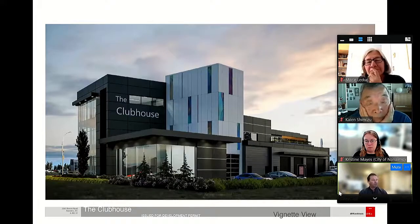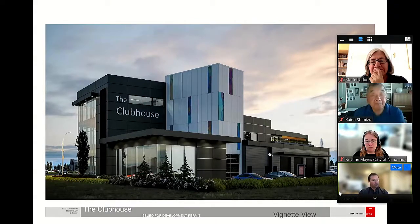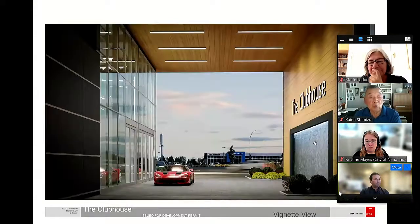Another view, coming as you're heading towards the intersection along the highway. This is the one level gallery, the three level gallery, the car tower, and then the spaces in behind. You can see a little squeaker view of the wood look soffit of that porte cochere, and the outdoor amenity space flanked with its landscaping treatment.